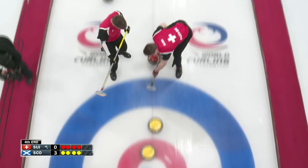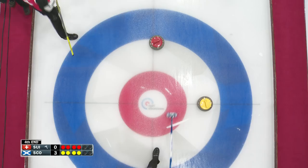Good. That's up. Plays that nicely, removes one but also puts the other out of the forefoot over to the wing.